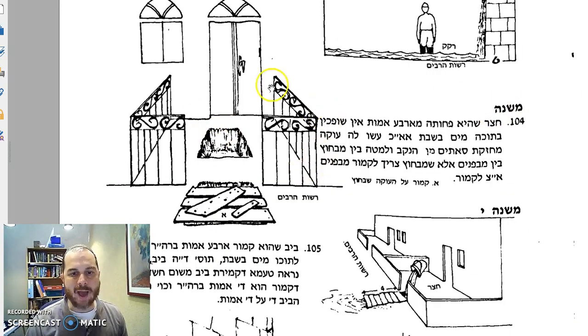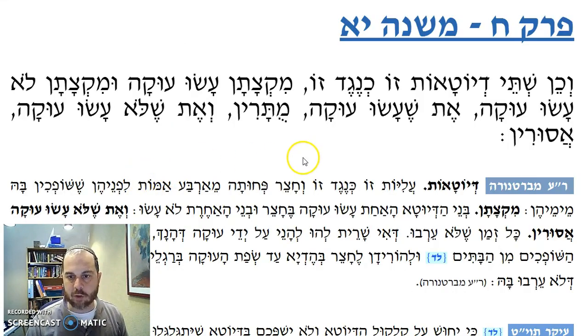We've learned before, 2 Mishnayot ago, that if you have a small chatzer that's less than 4 by 4 amot, you're not allowed to pour water out into the chatzer unless you make an uka, like a little drainage ditch. Because otherwise, you're just pouring water that's going to then drain into Reshut HaRabim. So our Mishnah is a continuation of that Mishnah.